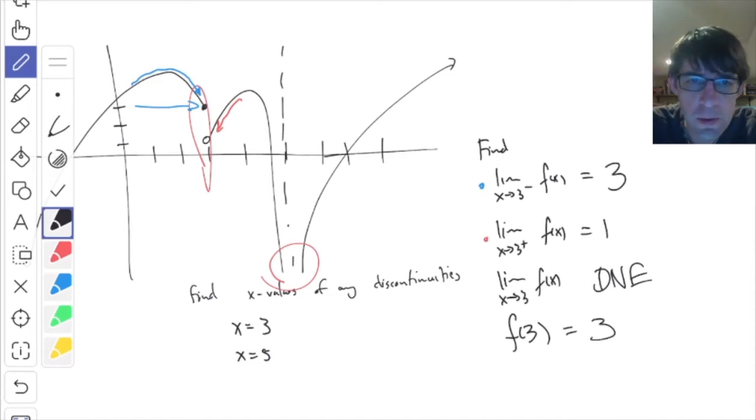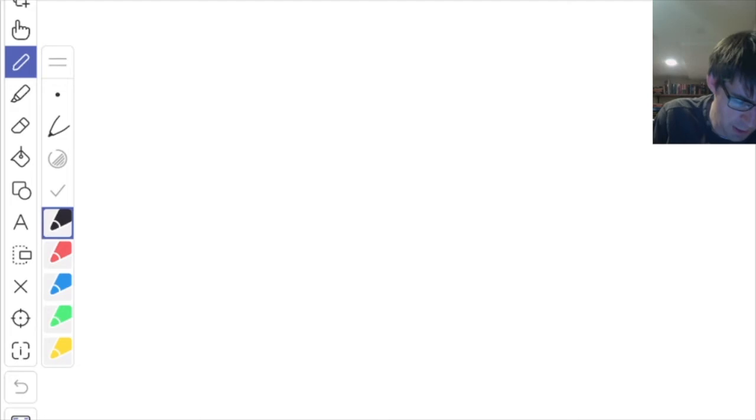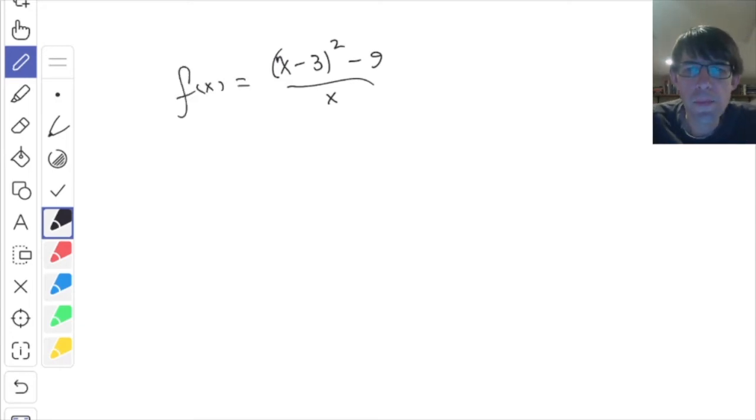All right, let's do some of these continuity problems for things that are not on a graph. So similar kinds of questions, but I will give you an equation and ask you about various continuity properties. How about this? Tell me about any discontinuities of this function. Find any discontinuities.